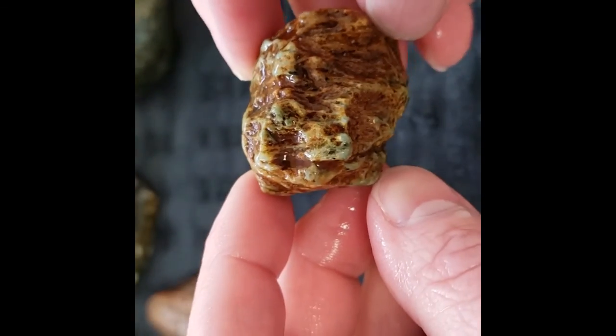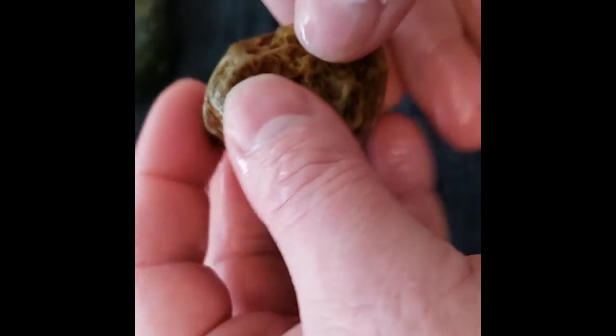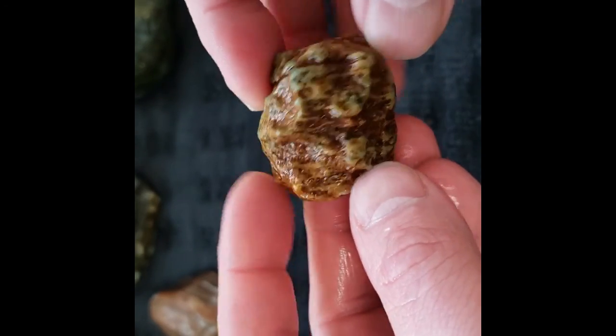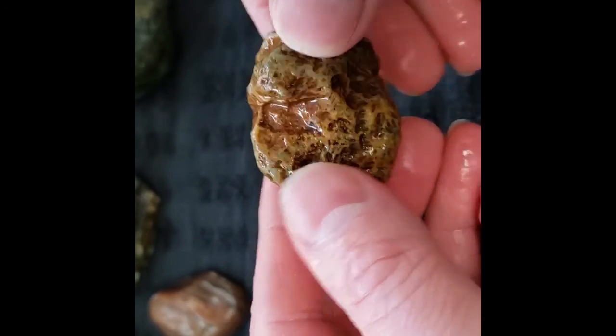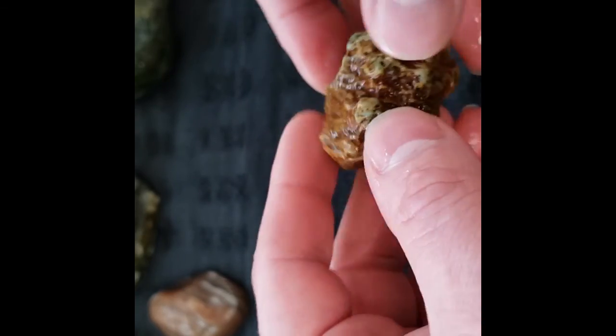This piece here, again, another one where I honestly have no idea what it is. It looks like it's volcanic in nature. Maybe a piece of quartz. I don't know. Looked really cool. Kind of reminded me of those little castle rocks you'd see in a fish tank.